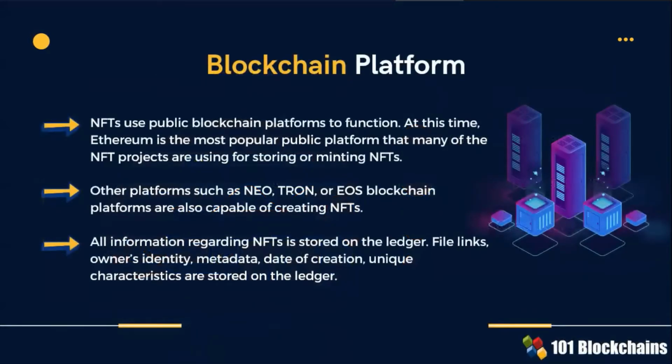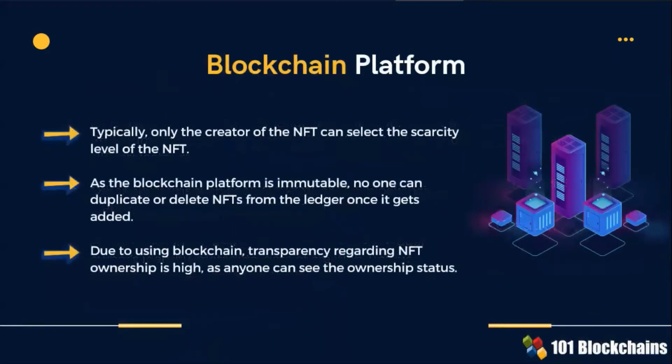NFT uses public blockchain platforms to function. Ethereum is the most widely used public platform for NFT projects. Platforms such as Neo, Tron, or EOS blockchain platforms are also capable of creating NFTs. Only the creator of the NFT can select the scarcity level of the NFT while minting. No one can duplicate or delete NFTs from the ledger once it gets created. Anyone is able to see the ownership status of the NFTs, and this increases transparency.